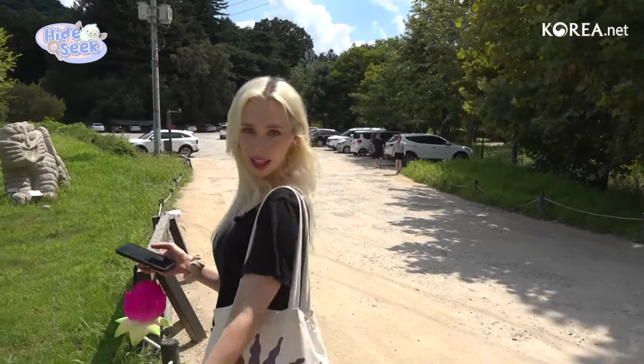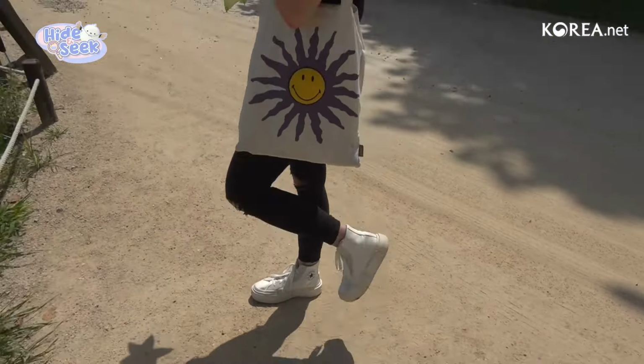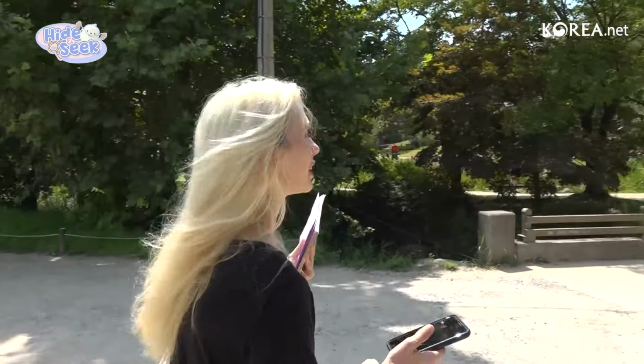Oh, nice bag design. Thank you. I got this one in Hongdae, the bag design. Hey, it's a smiley.